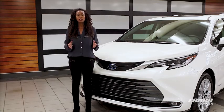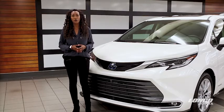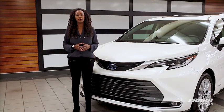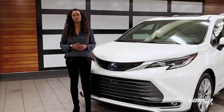This means if you were ever to lose traction on the front two wheels when accelerating, let's say in the rain, the Sienna will automatically transfer the power and torque to the rear wheels so you can accelerate smoothly and safely. The 2021 Sienna is the only vehicle in its segment that combines a hybrid powertrain with all-wheel drive.